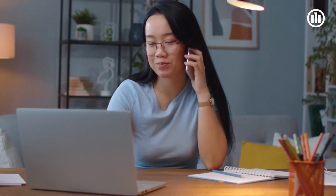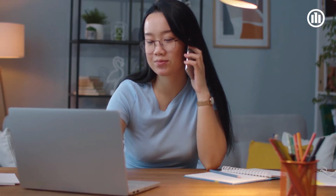No matter how great our workplaces are, Mondays can be tough. Between emails to catch up on, calls to make, and projects to get finished, it can seem like there aren't enough hours in the day.